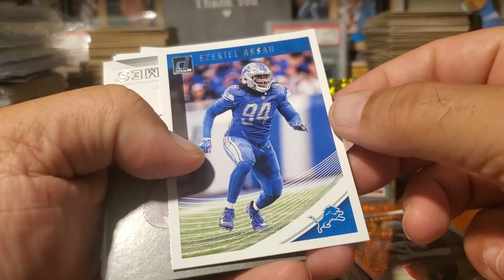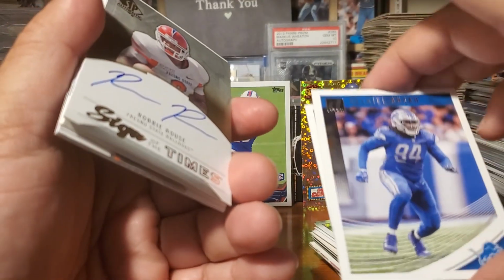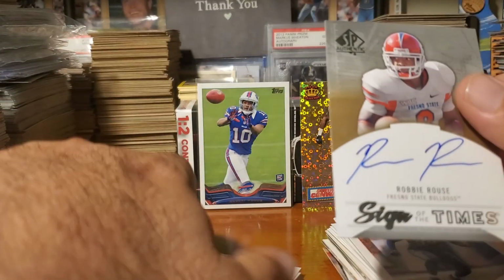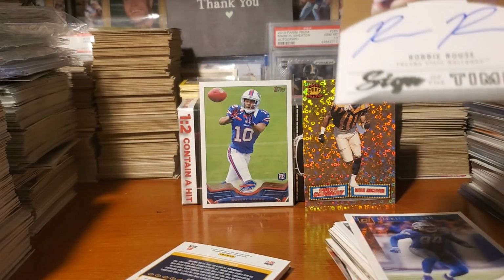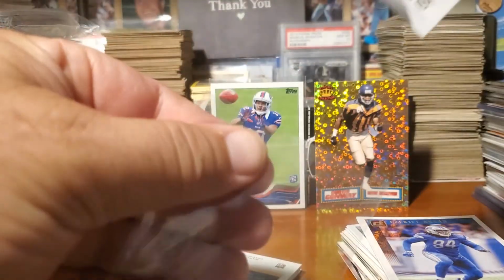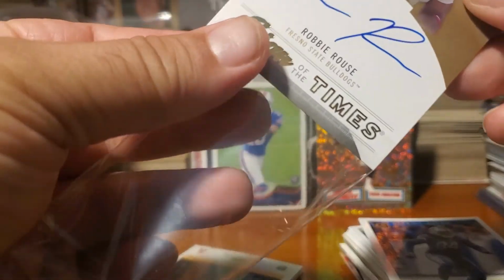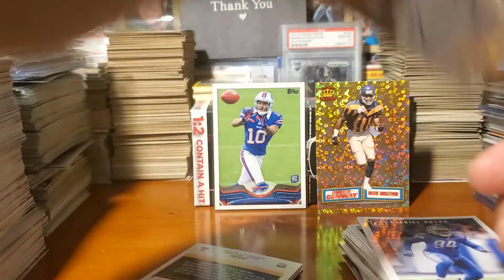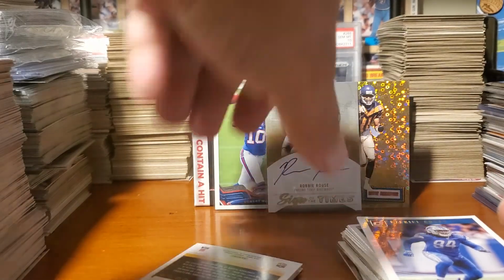Oh, and we got a hit. Awesome. Ezekiel Ansah. Robbie Rouse. Sign of the Times, Fresno State. On card auto. So we did get our hit in our box. And this is going to be from 2013. So that is cool.